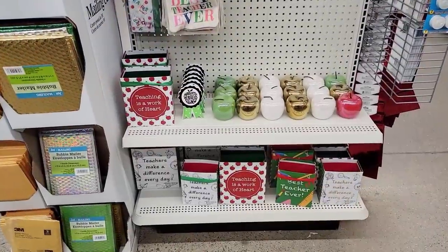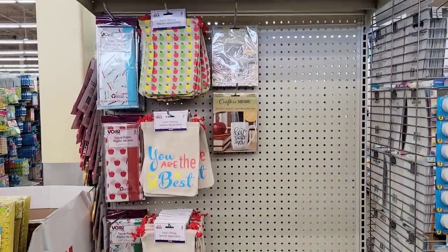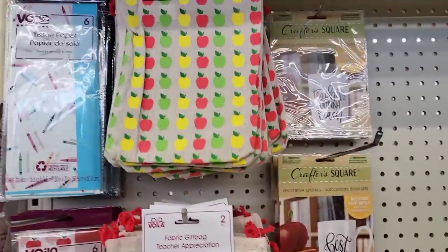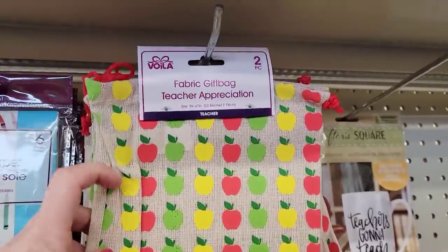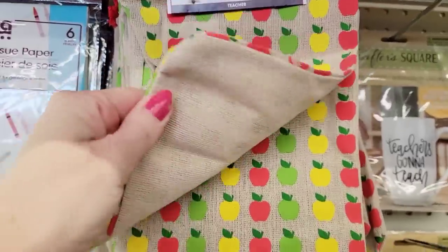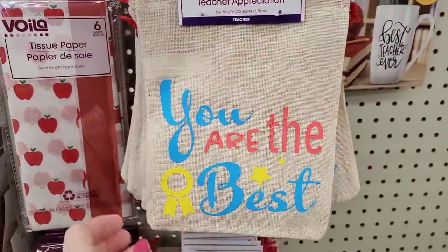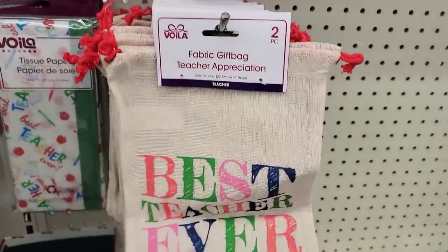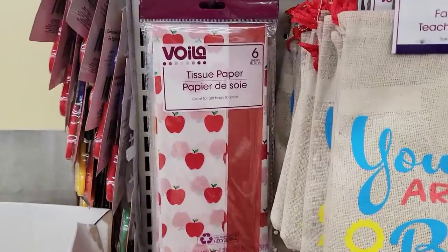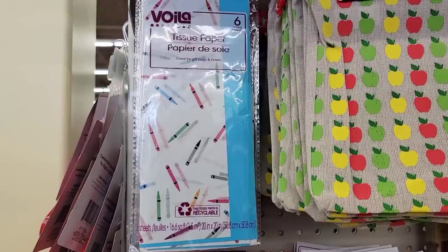Here they are starting a new end cap of items for teachers. So first we have these fabric bags. They are 9x7 and you get 2 per pack, and these are burlap. So you have apples on one side and plain on the other. They have "You Are the Best" and "Best Teacher Ever." Here they have some new tissue paper. You get 6 sheets per pack.